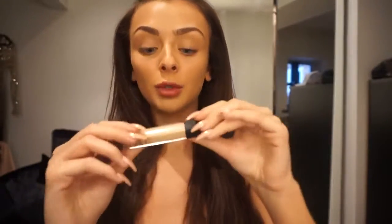And then I'm going to go in with my concealer and highlighter. Like in my everyday makeup tutorial, I use the Nars Radiant Creamy Concealer in shade Custard. It's amazing for concealing and I get a bit of a lighter colour because I like it to be more highlighted under the eyes. I'm just going to apply like so.